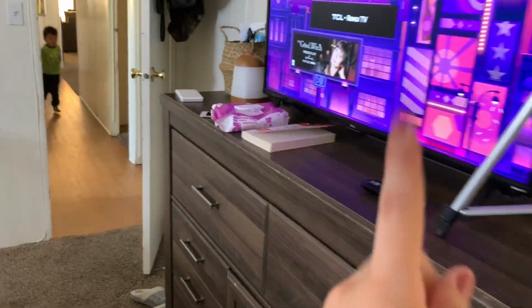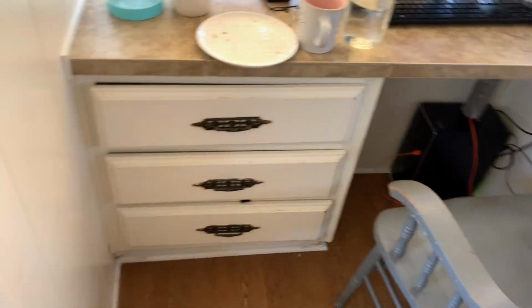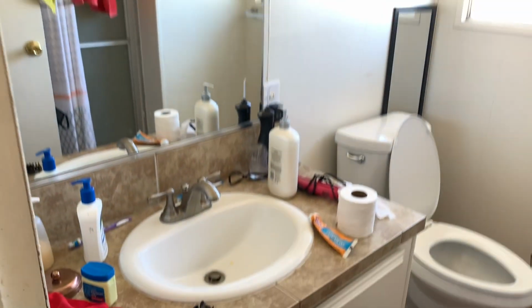Before I start cleaning, my bed needs to be made. I need to pick this up. I need to put the sheets back in there. My son ate in here. And sorry if I sound stuffy. I ate in here too, as you can tell. Okay, hey boy. This is the bathroom mess.